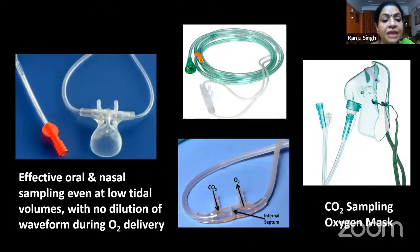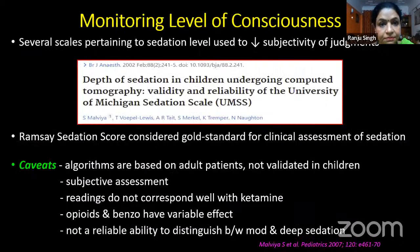These pictures will show that you can simultaneously deliver oxygen and monitor CO2. We can always easily do it in the intubated children in the theater. But what about those children who are undergoing procedural sedation? Effective oral and nasal sampling can take place even at low tidal volumes with no dilution of waveform during oxygen delivery with these devices, which are very easily available in the market. On the right-hand side, you can see a face mask through which sampling of EtCO2 can take place very nicely.